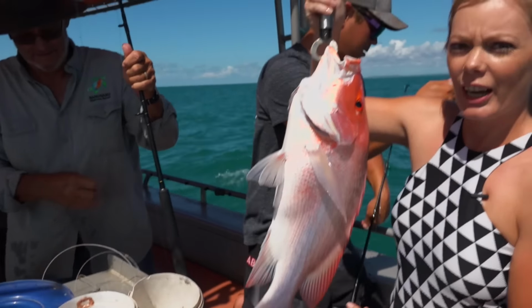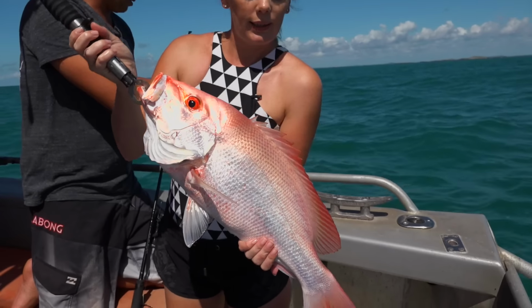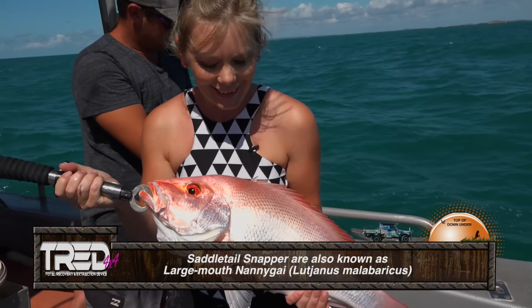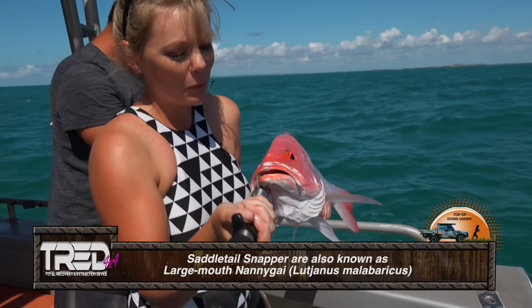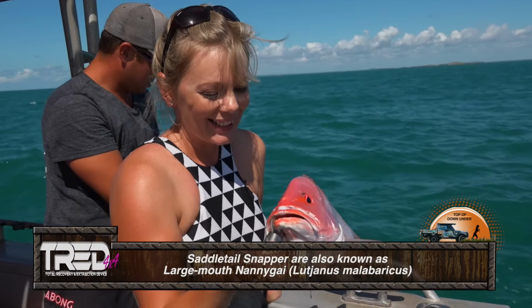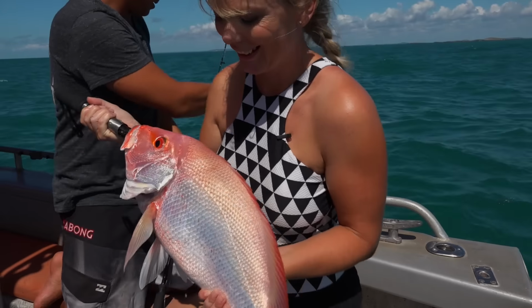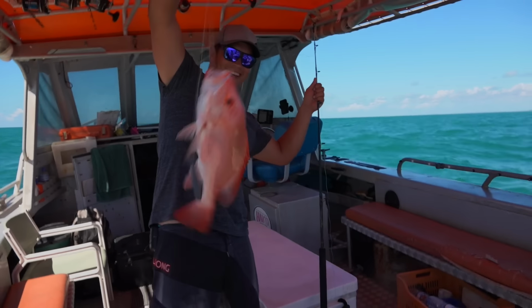These fish are extremely slow growing. They take up to 30 years as their lifespan. They reach sexual maturity about 6 to 8 years. That's a beautiful specimen right there. We haven't been in this spot very long and it's action stations, it's all happening. Oh, very nice. Happy days.